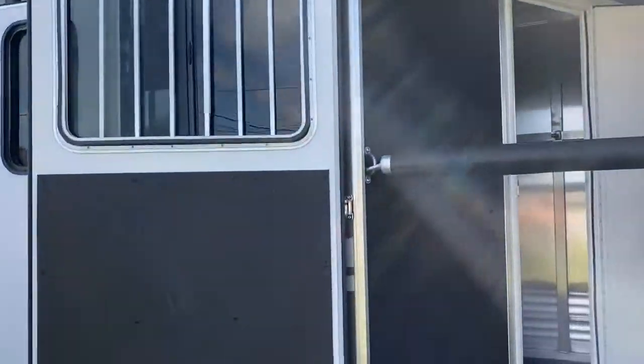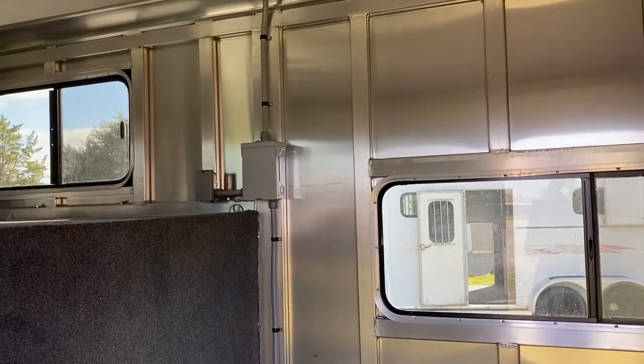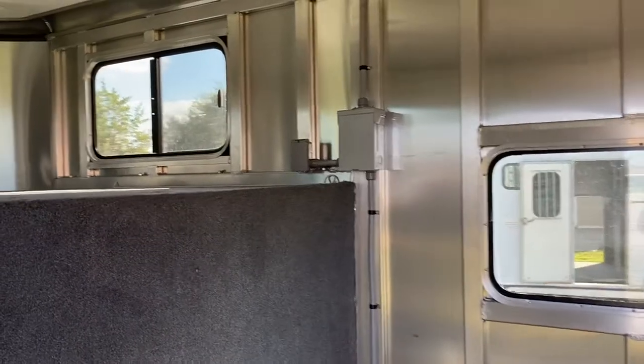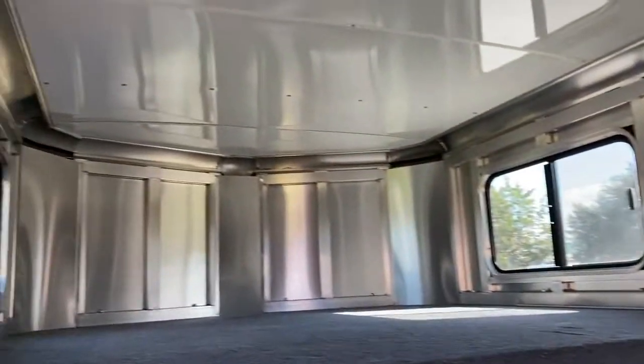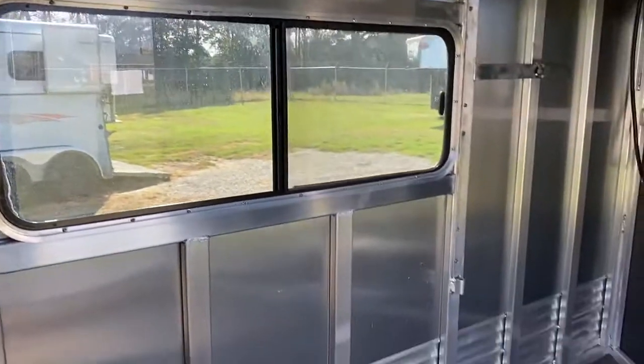All right, so a full escape door. A couple of scratches on that door, not of any concern. Like I said, it's a big 5.5 foot short wall dressing room. The electric has been done correctly with a breaker box, and it does have a 110 outlet, so that's nice. As you can see, the ceiling is insulated, with an air conditioning unit, windows in the nose, and a big window on the side of the trailer.